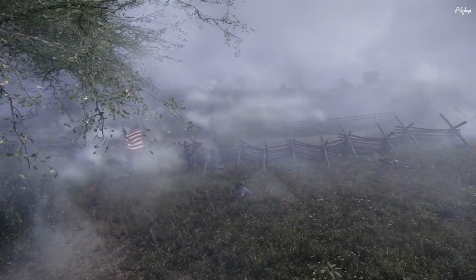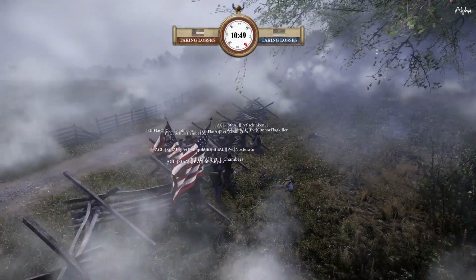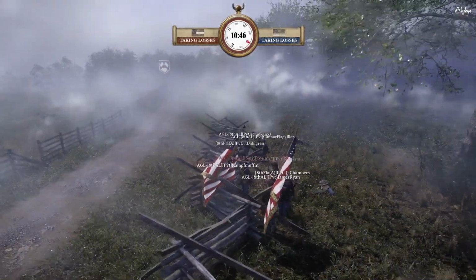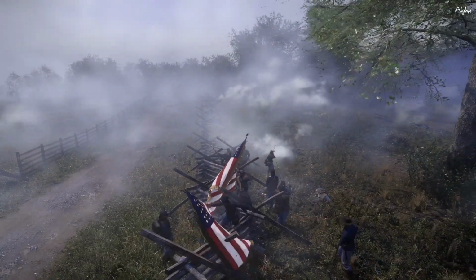And the Union Army looking battered at this point in the match. 10 minutes, 49 seconds to go. Will they be able to make a strong push against this Confederate defense?